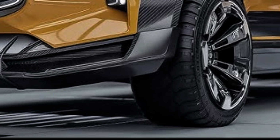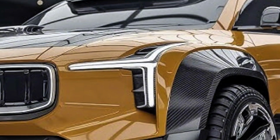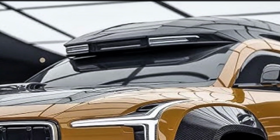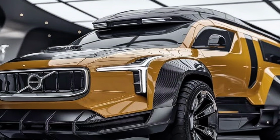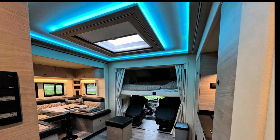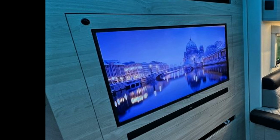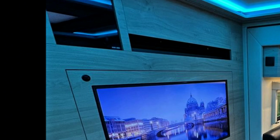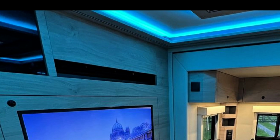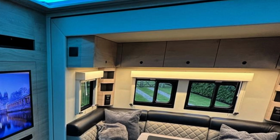Walking around the exterior, you immediately notice that this is not your typical RV. It carries that unmistakable Volvo DNA, blending muscular utility with refined, aerodynamic Scandinavian design. The body is sculpted with clean, fluid lines that reduce wind resistance, while the pearl finish exterior catches the light in a way that feels intentional and sophisticated. Up front, you are greeted by the signature Thor's hammer LED headlights.